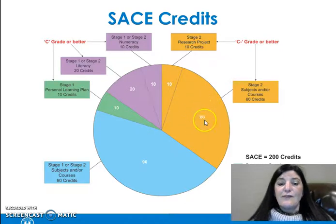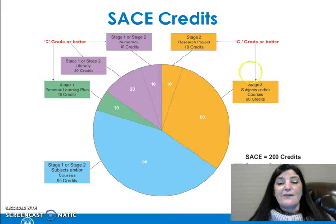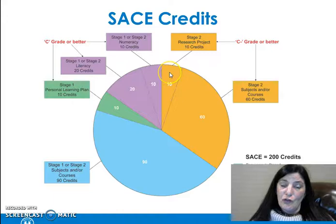These 60 points need to come from either stage 2 subjects, the full year 12 subjects, and you must achieve a C grade or better for those. Or you might do, for instance, some students in the school are undertaking a certificate 3 in fitness, and that's giving them their complete 60 points. So they don't need to do anything else but their research project to gain their SACE.